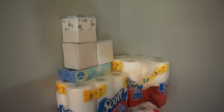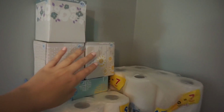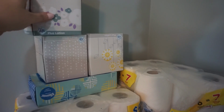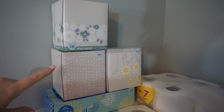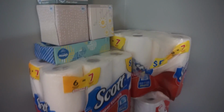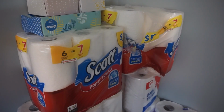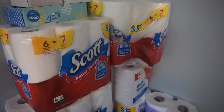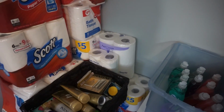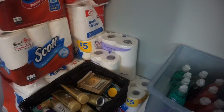All right, here's overage of Kleenex. These are going out to the teachers ASAP. I know it's the end of the school year, but I know that my teachers don't like to ask for extra supplies. They feel like parents have enough on their mind than to ask for supplies. So I love that I can give that to them. And guys, check this out. I have no toilet paper, except that Target brand that I've wanted to try and do a video on.